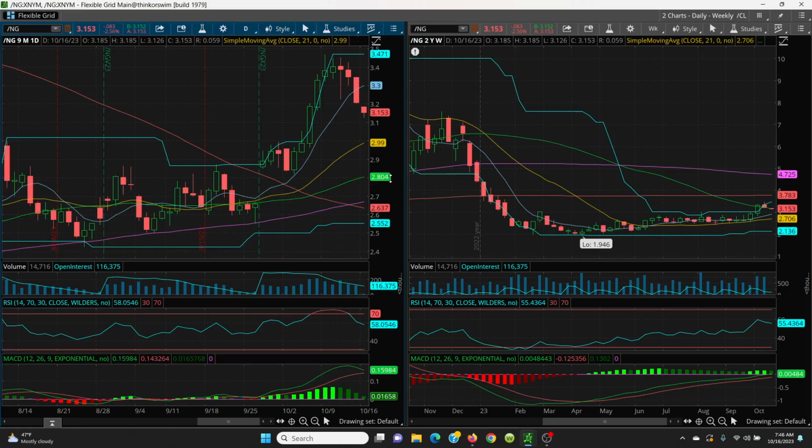Now, again, if that's lost here on a closing basis, then we can look down to your 50 SMA here at 2.8. You can look at your 100 SMA here at 2.66. And then if that goes lower, you got 2.63. But your pattern here of higher lows is still very much intact.